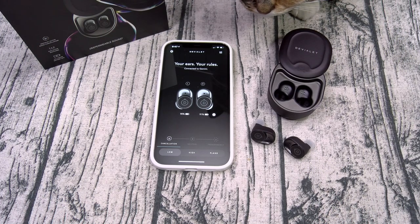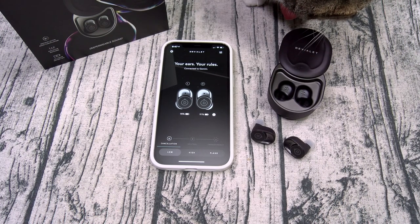The sound quality in these, amazing. Deep, rich bass. They get nice and loud, clear highs and mids. I love it. And the EQ actually works.